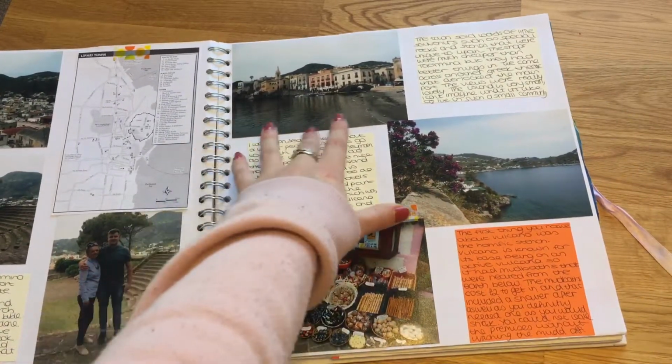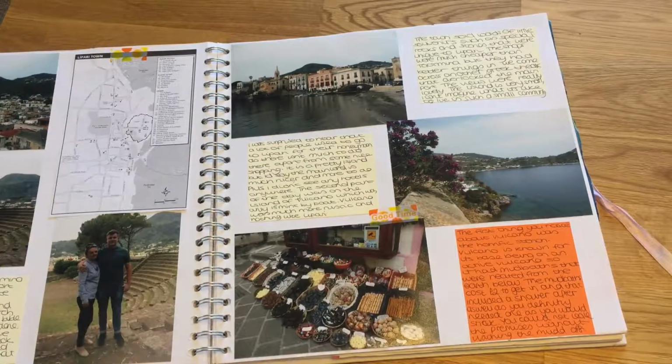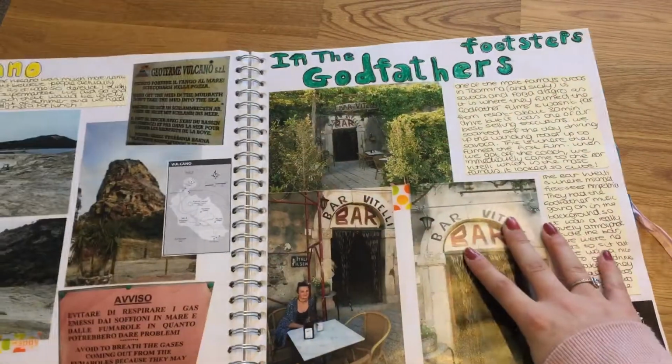And then this is just some pictures that we took on our walk around and what they sold. They sold a lot of volcanic rock and things like that, because that's obviously what they're famous for.